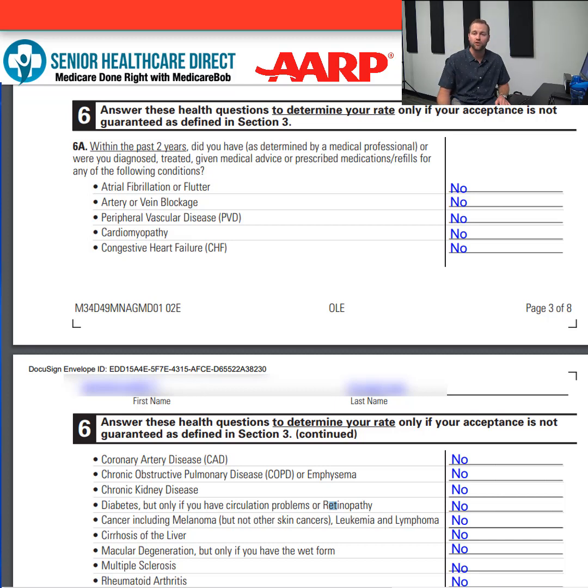However, if you've been on Medicare for a while, say you have an Advantage plan or Original Medicare, or you have a Medigap plan and you're looking at switching it to save money or go to a different plan, then you are going to be subjected to medical underwriting. So what does that mean?